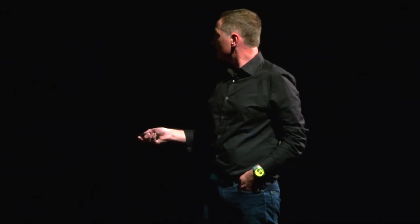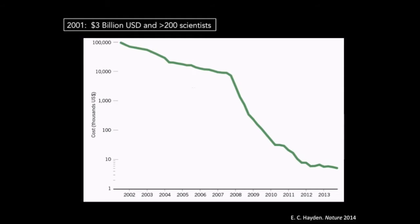And in keeping with the difficulty of sequencing, it took nearly $3 billion and more than 200 scientists to release the first draft of the human genome in 2001. And you can see that over time, the price of DNA sequencing declined very slowly.